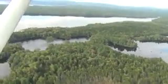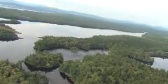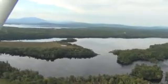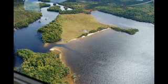Most of our guests will run the rapid. However, we do recommend that if you don't have quite a bit of whitewater experience, you carry. Below the falls, the river opens into a menagerie of backwaters and sightseeing opportunities. If you paddle into Penobscot Lake, river right, there are some beaches just around the corner.